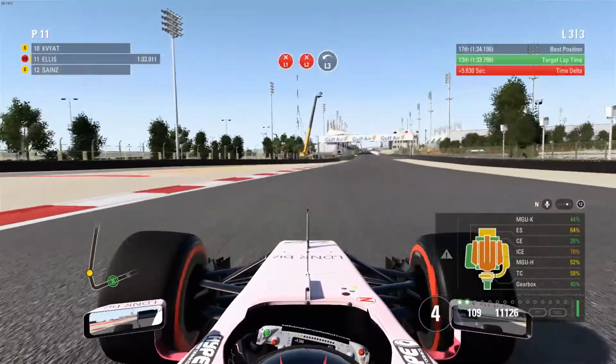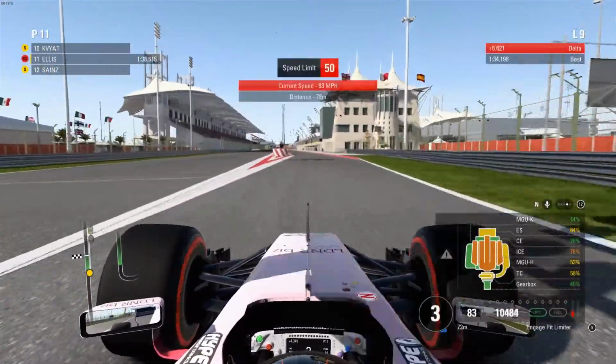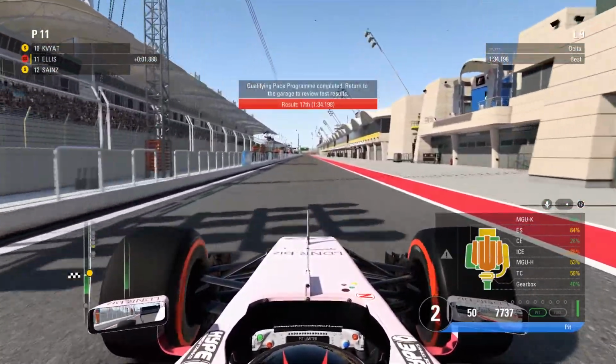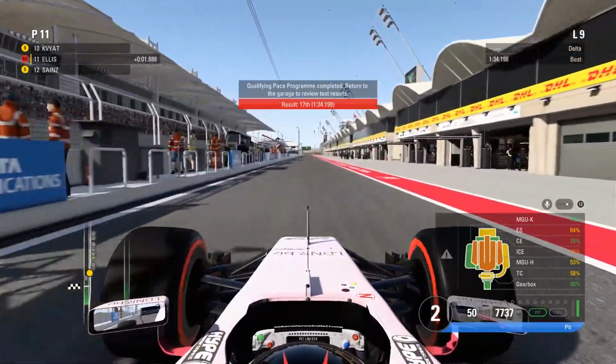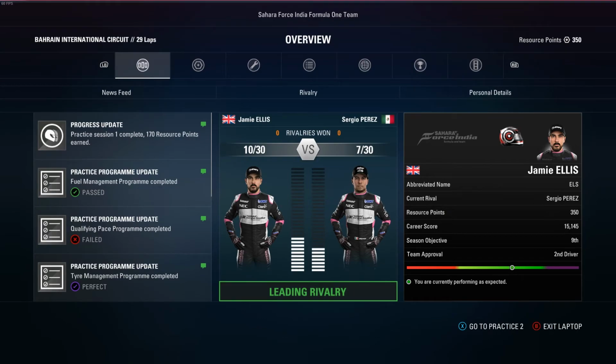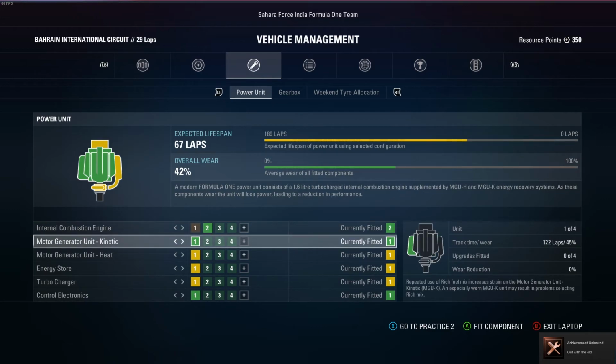And then when we move on to qualifying, we are struggling. That internal combustion engine is now almost up to 80%. And the wear on the engine means that we just can't get the pace in the car to achieve the qualifying objective. So we make the decision to end practice 1 there, and then we're going to make the power unit changes and go out and make the final 2 practice programs. So we're going to be changing the internal combustion engine, the motor generator unit, heat, and the energy store, and the turbocharger for this race.